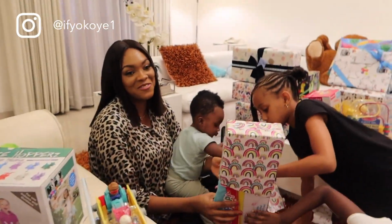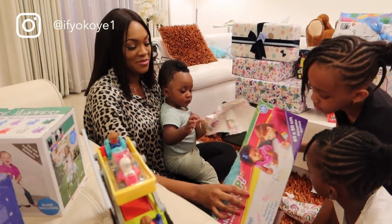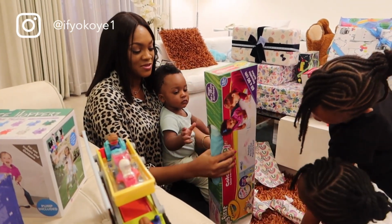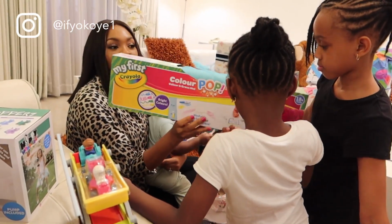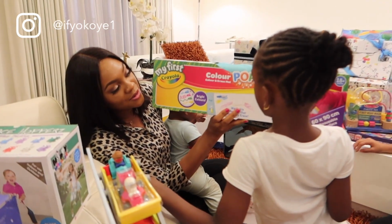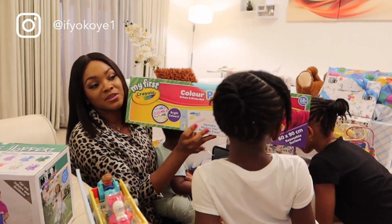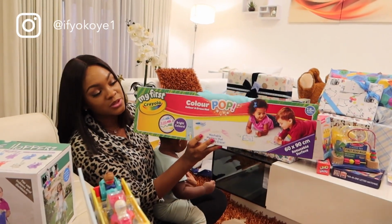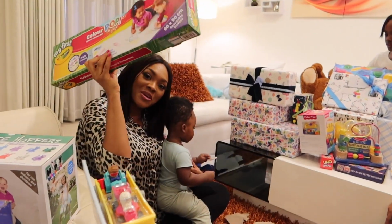I know this. The gift wrap. He's fascinated by this gift wrap. I don't know if he's fascinated or if he's annoyed by it. So we just unboxed this color and erase mat. Thank you to the auntie that got us this wonderful gift. It's 18 months plus, so we won't be opening this now. Thank you, auntie.